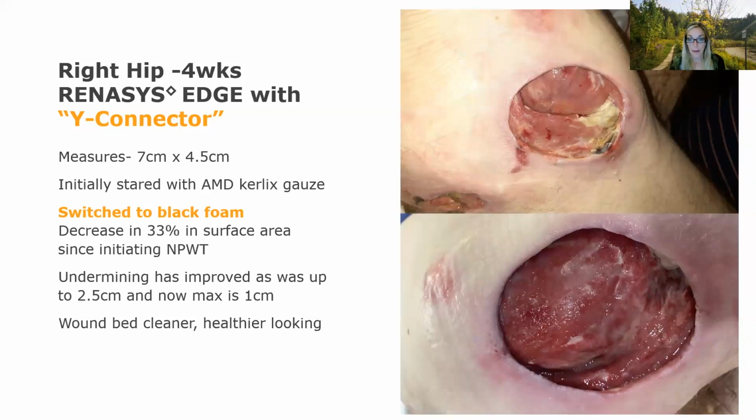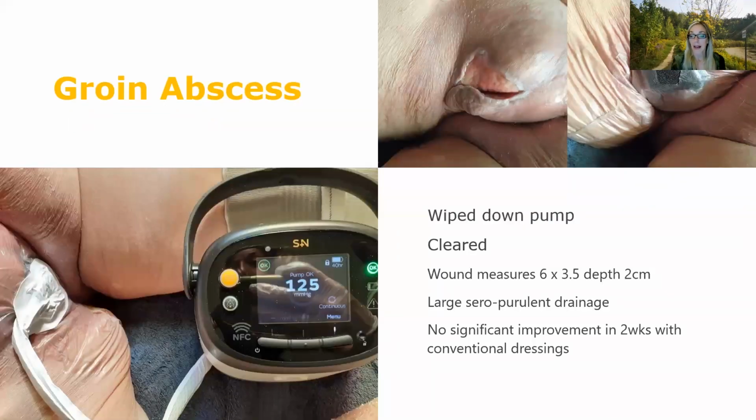So here, this is actually where the hip that we connected it to, and again, we had great success. As we said, a 33% decrease in surface area over the 4 weeks that we had the hip connected. So super happy about that. They were super happy about that. Now they were actually talking about the other ones too, but I thought, getting more than one pump in there. So we did have the Y connector on that one.